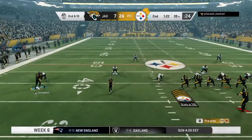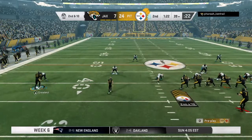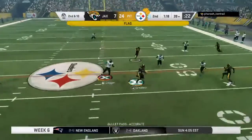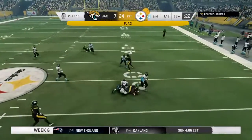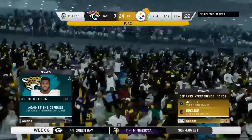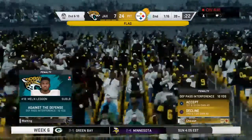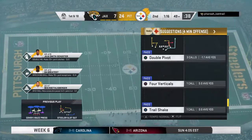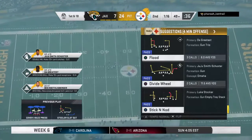We'll see. So line of scrimmage still the 39 on 2nd and 10. Now Roethlisberger. And this time he's got the hookup. It's complete. I know that's not a holding. Oh, yeah. Y'all saw that, right? So they saw the contact before the ball arrived. Penalty flag for pass interference.